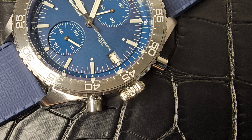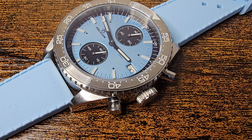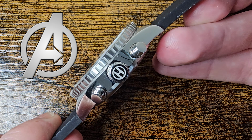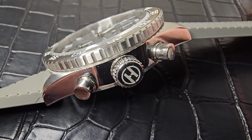The pushers do have a more simplistic nature to them and aesthetic, but they surround the pull-push crown that is signed with the Helicon logo. I love that logo. It brings me back to like the Avengers or something. The thing that I really appreciate about the crown though is that it has a slimmer profile and a much wider diameter, again making it very easy to use, but it looks the part.